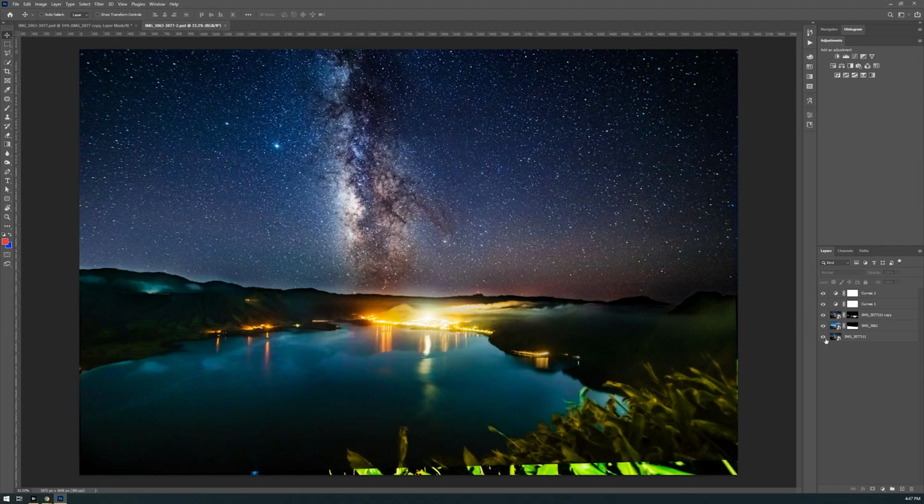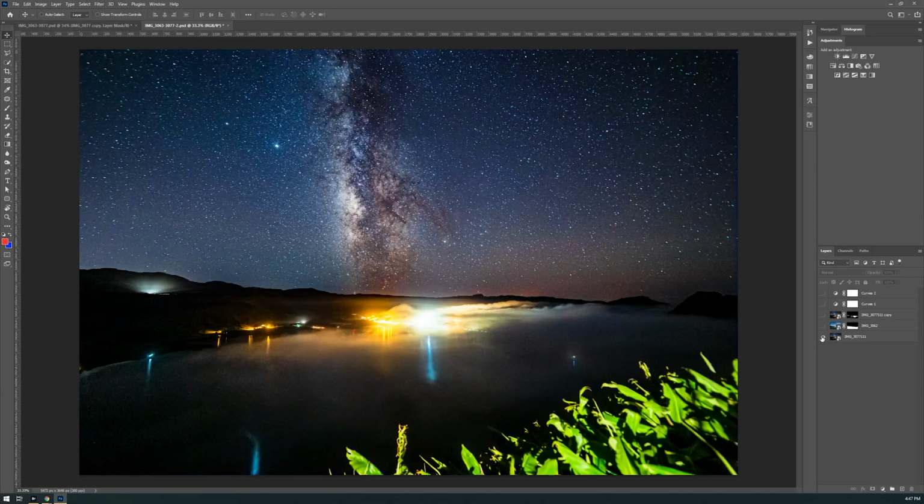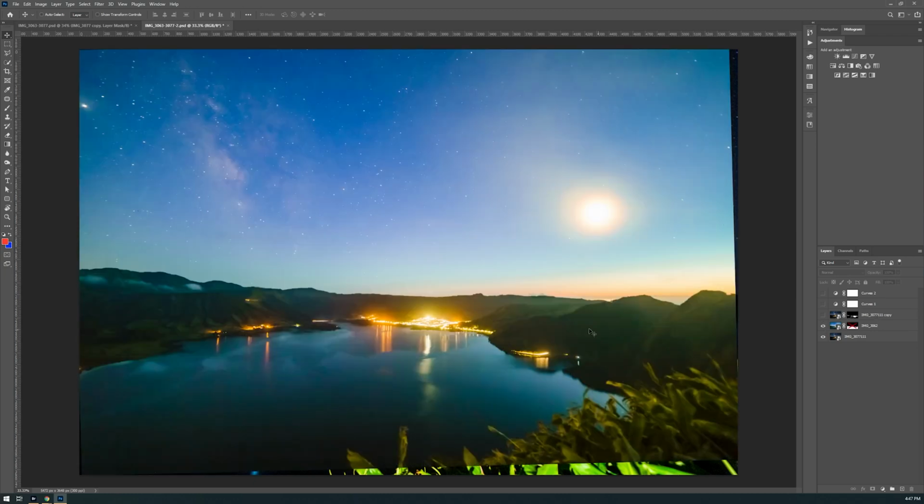As you can see now, there is an area that I need to crop. I really prefer to crop this image and have a way better looking image than not cropping. Let me guide you through. So, the photo that I want to use with the Milky Way, the landscape, as you can see.